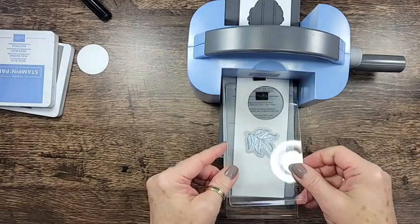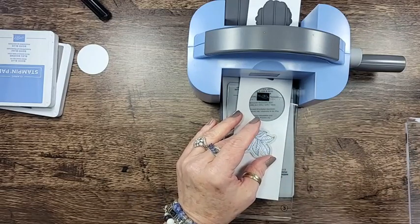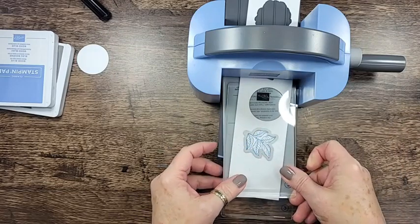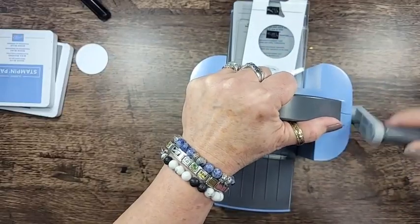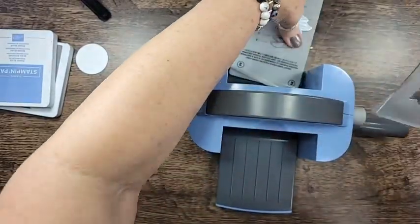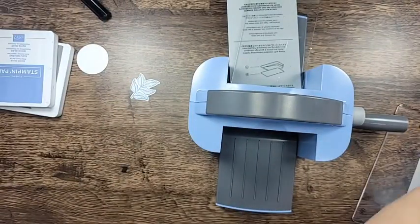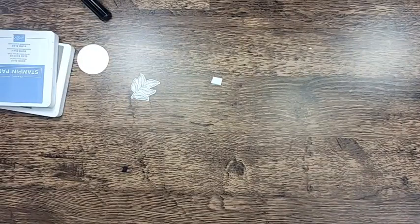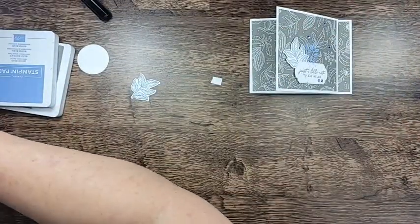Okay, so we're just going to die cut this. Oops. Well, try that again. Here we go. Set the plate down carefully and just run it through. Okay, and that's all we need that machine for. The die back in with my stamp set. Close this up and set it aside. All right. Set that here, and we'll get out the packet.